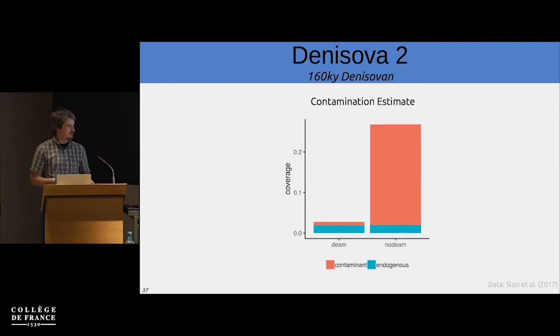And the data for that, which is published by Sloan et al., is quite poor. So here I have the coverage of sequence we have, and everything in blue is what I infer to be endogenous, so coming from this actual individual, and everything in red is what I think is contaminant, coming from someone that handled this fossil or from some other source. Particularly for reads that do not have deamination at the beginning, I think more than 90% of the data is contaminant. But what I would like you to appreciate is that about half the useful data comes from this fraction. It's really quite useful to include this data in the analysis.